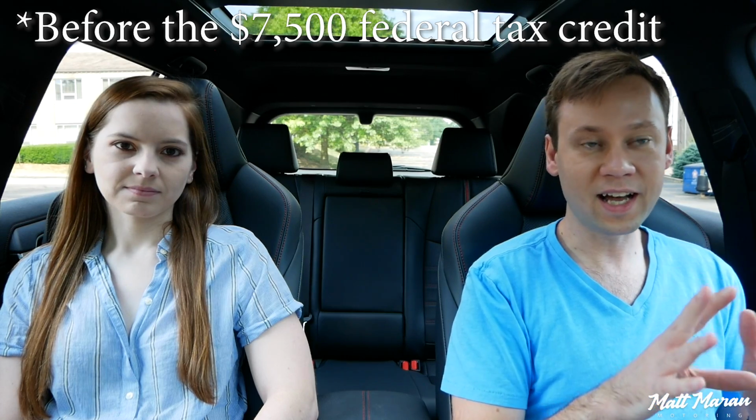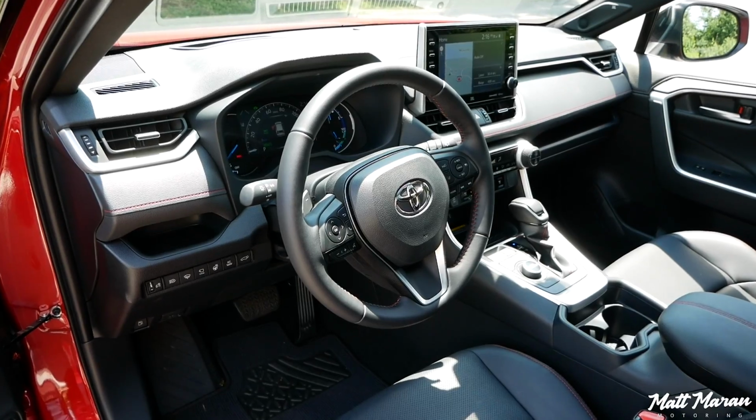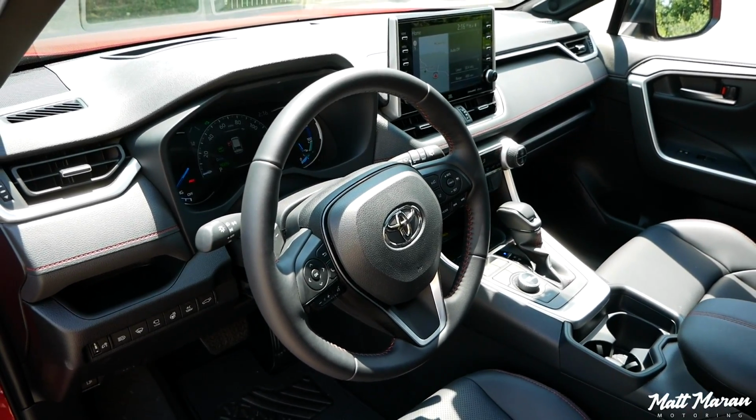But this one also is fully loaded. So this one is almost $49,000. It's like $48,830 or something like that. So this is a maxed out version of the Prime as well. So it's pretty nice in here.